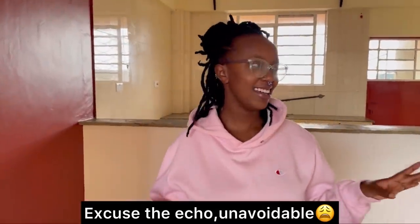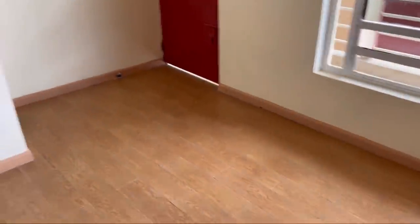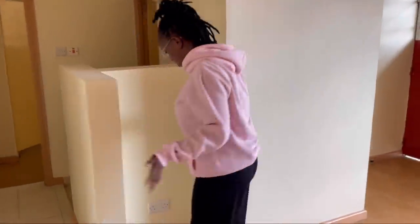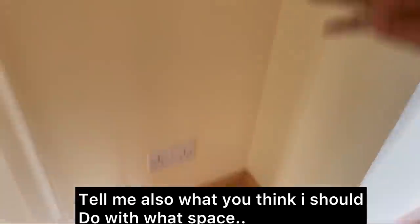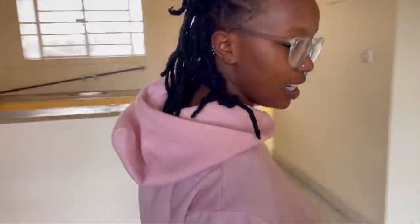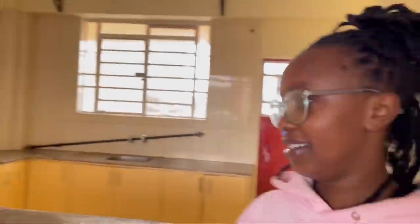The first thing I liked about this house is the lighting. Just look at how big that window is. It will be great for making TikToks for you guys. It's so beautiful. It's an open plan kitchen, and I like that about it. I don't know what this space is for. It may not look like much when it's empty, but just wait till I bring my stuff inside and then you'll see. So that's the living room.